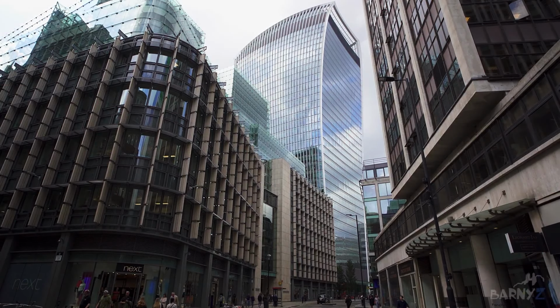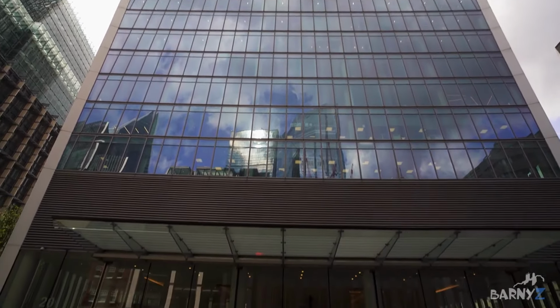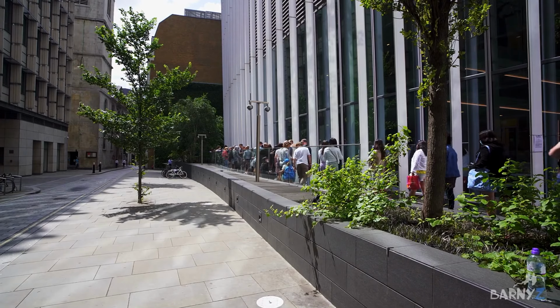So guys, here I am sitting down in front of the iconic Sky Garden. This building offers one of the best views of the whole of London. I've been up there, I can vouch for that. That is a fact. In this building, you have to queue up, but once you do, it gives you a fast lift up to the top of this building.